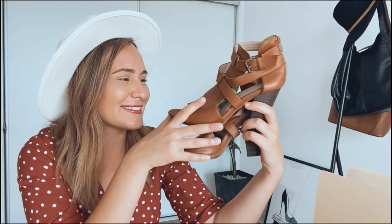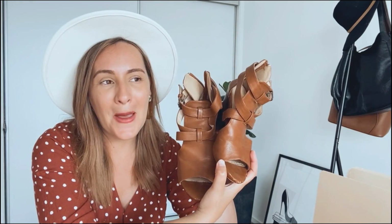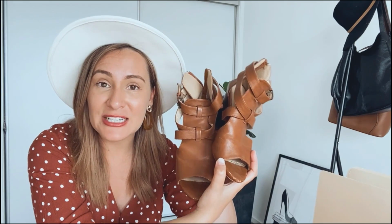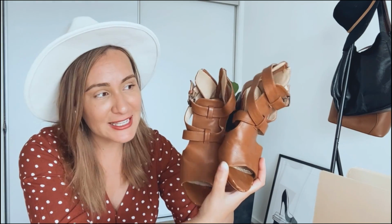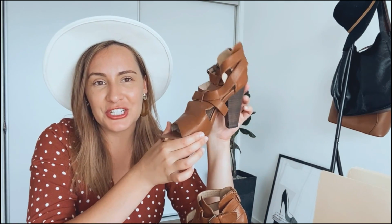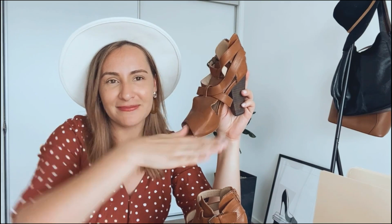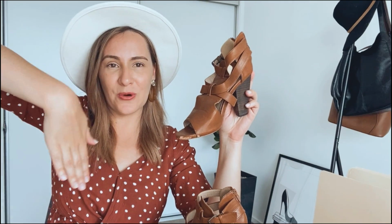$5 on the back. So yeah, that's why I got them. But I actually have never worn them because they're really, really tight on my foot and they're very high. And I feel like with this shape, you can see like I'm almost on my tippy toe and my foot kind of sits like this. So when I'm walking, it's just super uncomfortable. I got them because they were $5.